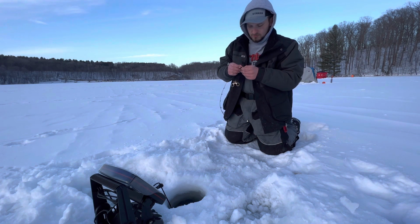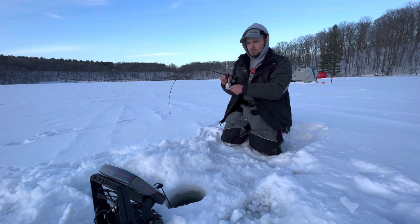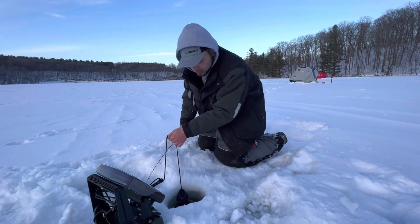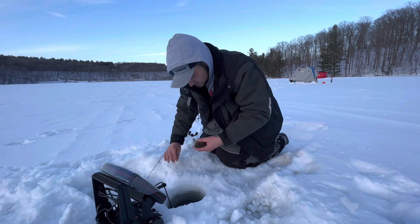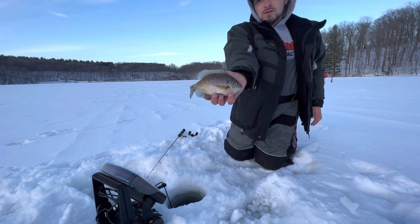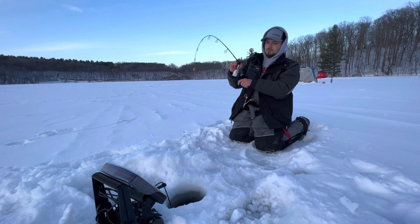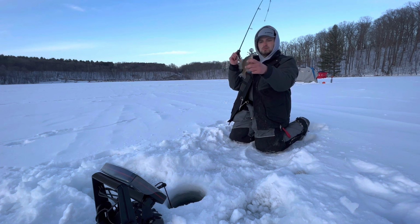It'd be nice if I could find some size like that first one. Oh yeah, here we go. Yep. Now this one, this is a big one. Maybe not huge, but definitely fighting harder than the rest of them. And it's caught in my deucer. Yep, another one, not quite as nice as the first one, but just another one of those really nice, probably 8-incher. Those are fun to catch. Another decent one.